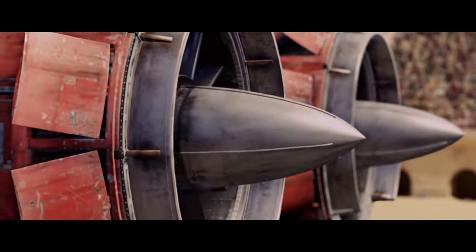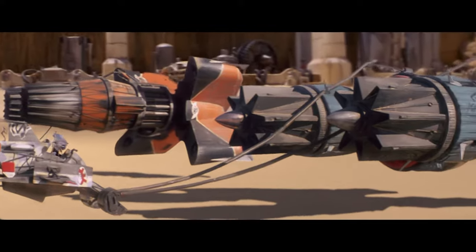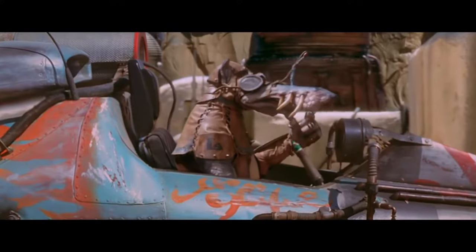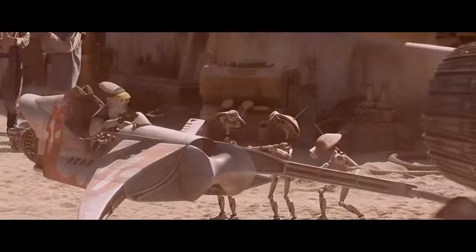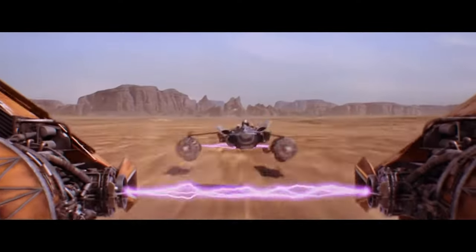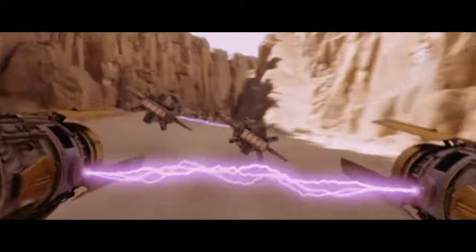Every pod is completely different. There are no shared parts between them. The idea is that a lot of these were supposed to be hand-tinkered together in backyards. Some of them are more well-funded racing teams, but they're all really different. And we tried to make them all fly a little bit different.